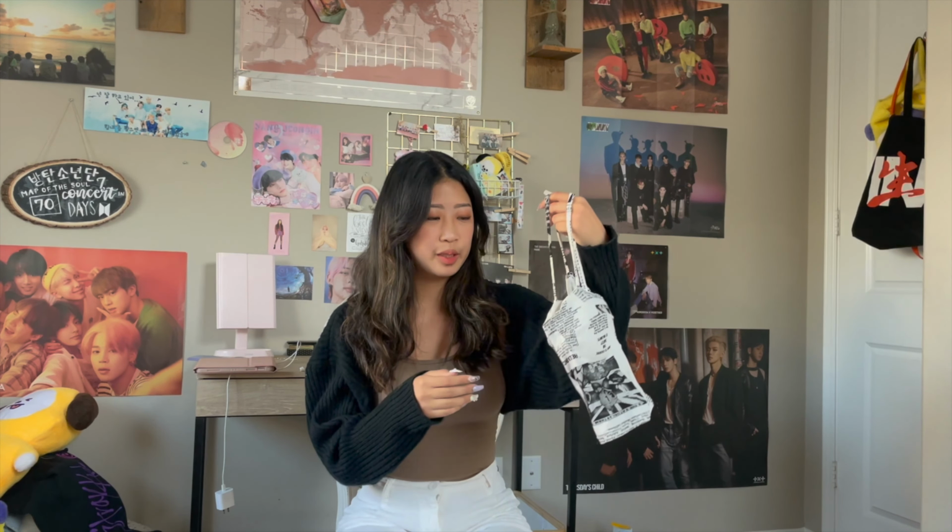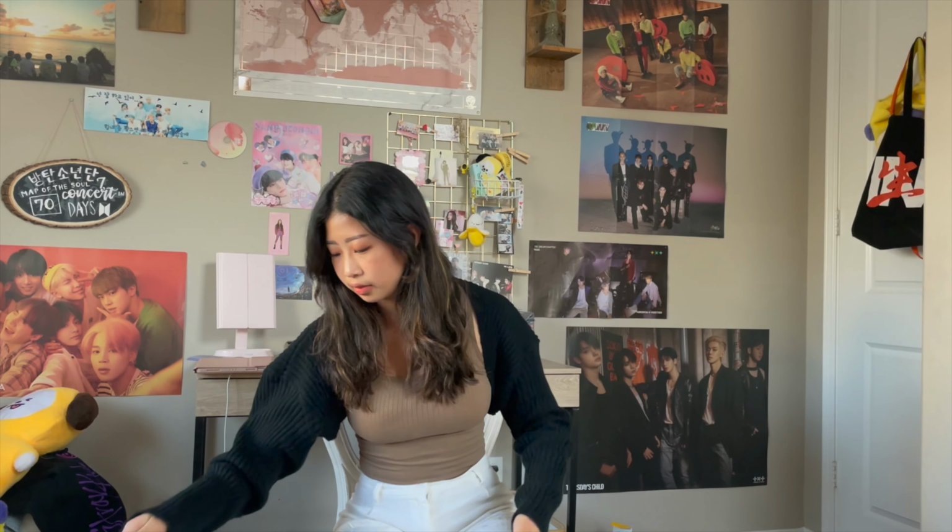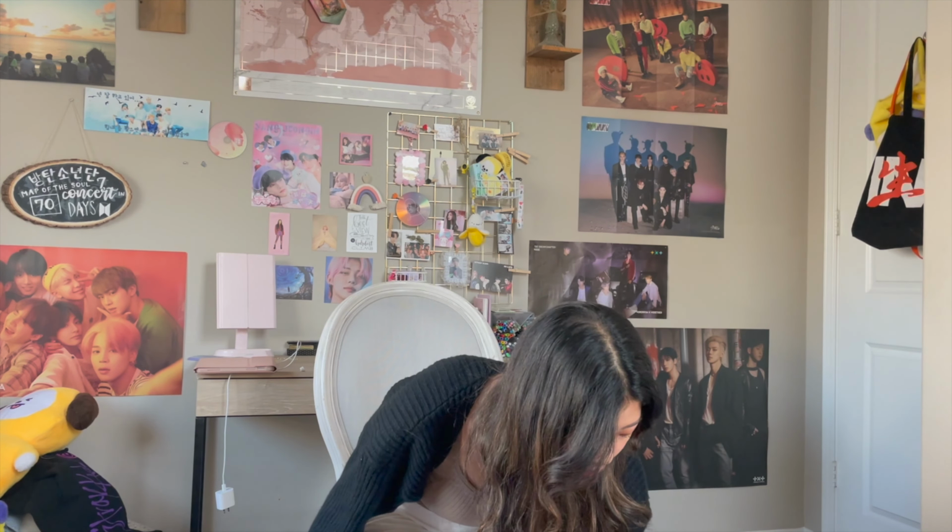I don't remember the name of the stores, but if you just go to Hongdae Street, you'll find these clothes. They kind of just repeat. It's like a real life Yes style, I feel like. But yeah, this shirt is going to be helpful for some covers.